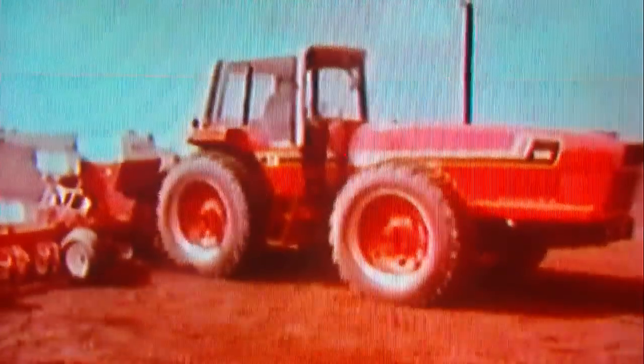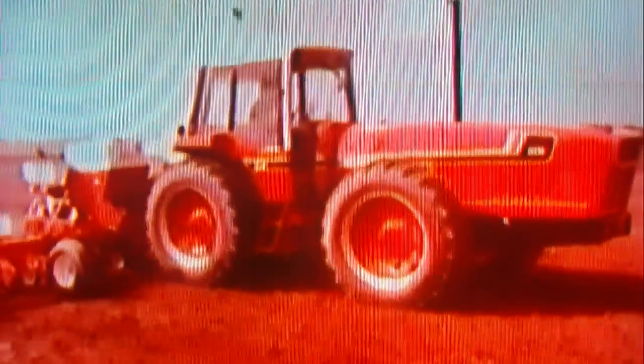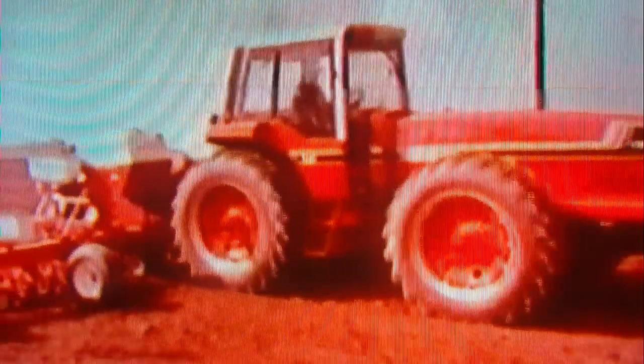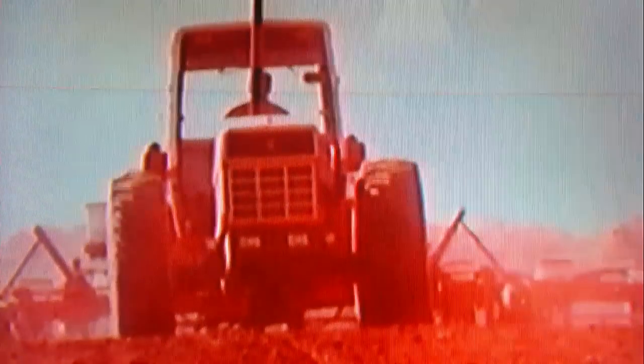The engine's located ahead of the front axle. This means you have adequate built-in weight for stability with rear-mounted implements. And there's no need for front-end weights, wheel weights, or calcium in the tires for most heavyweight tillage jobs. You get optimal flotation and traction with minimal compaction, wheel slippage, and fuel consumption. Optimal conversion of horsepower into work power.